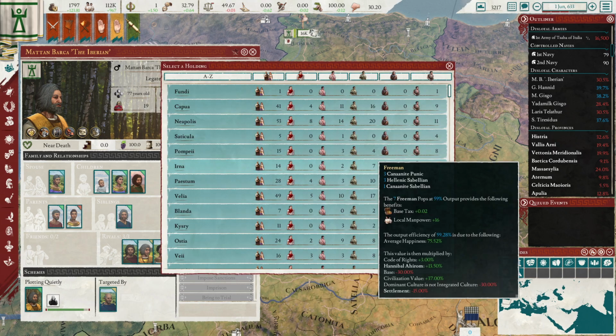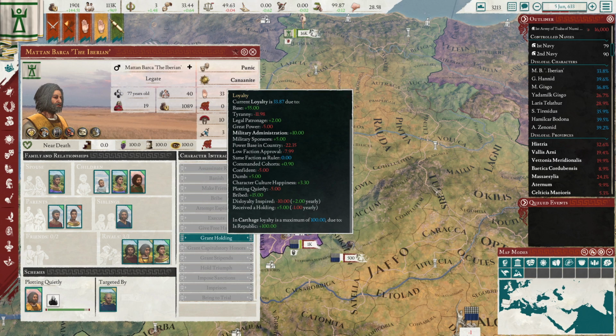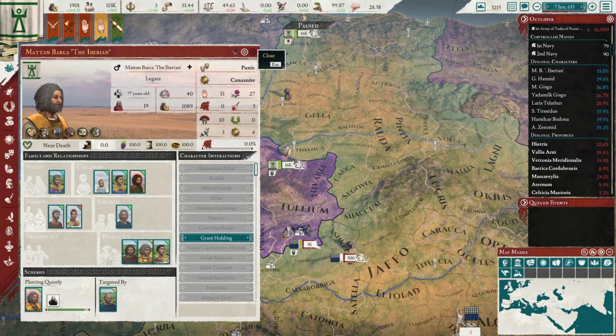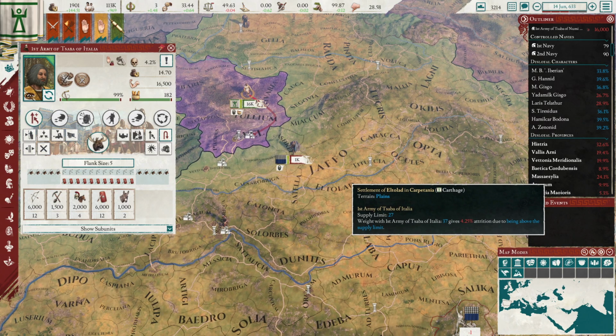We're actually going to grant him a holding, too. There we go. That brings him up to 33.87. And that means that we no longer have a brewing civil war for a bit anyway. Great.